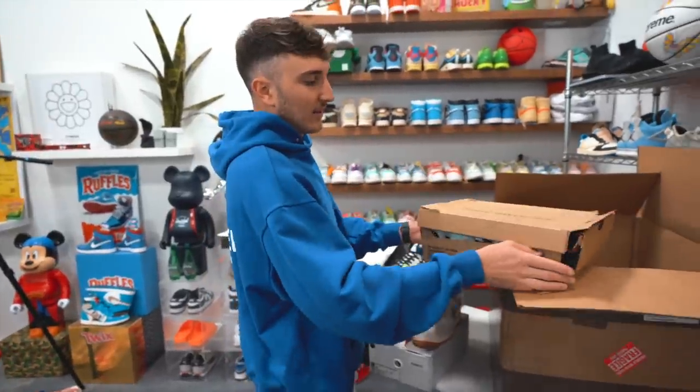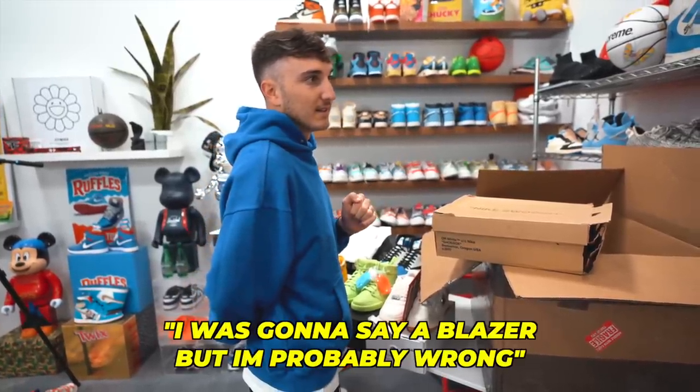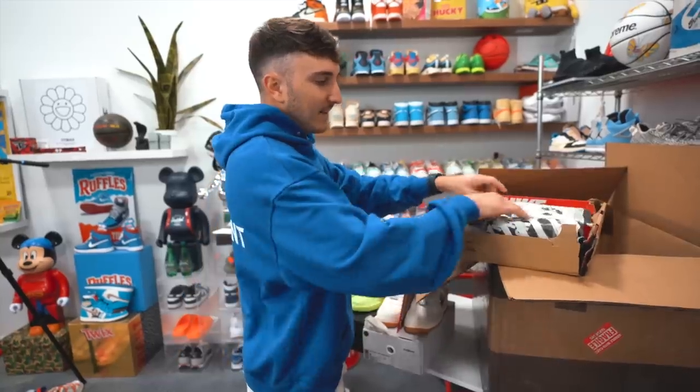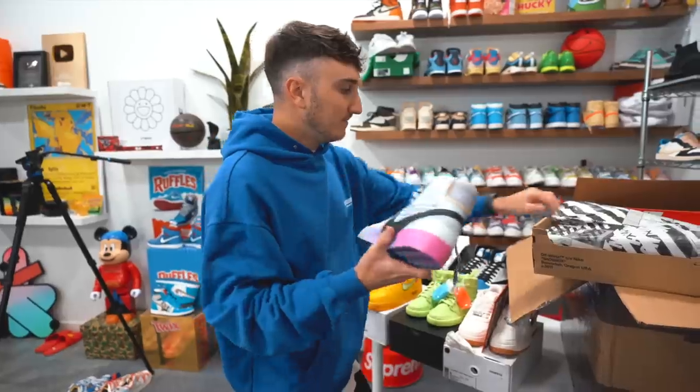Size 10.5. Nick, can you guess what these are? One of the first Off-Whites I ever had. I think it is the first Off-White I ever had. I was gonna say a blazer, but I'm probably wrong. It is the Serena Blazers. Wow. Well, these are back.